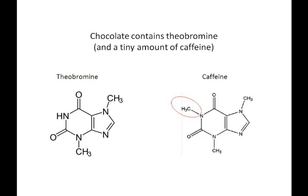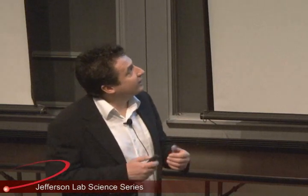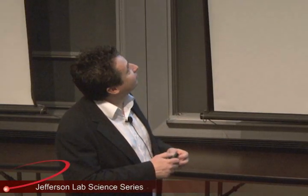Theobromine is very closely related. Look at the structures on the wall there, and you'll notice the only difference is the methyl group on the left-hand side that I've circled in red. Theobromine and caffeine are very closely related. They have similar effects. Theobromine is a mild stimulant. It doesn't give you the jitters, it doesn't wake you up in the morning, but it does have a mild stimulating effect on the body. And this is in measurable quantities in chocolate, and it's certainly thought to be one of the things that gives you a bit of get up and go when you eat a chocolate bar.